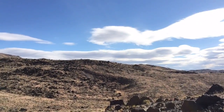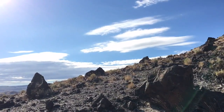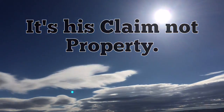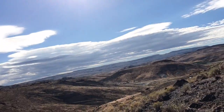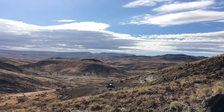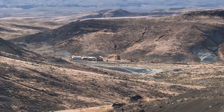So, there's a couple other areas over here that are owned by another miner that you can't dig in. They seem to be on his property, but not quite on his mining claim's property. Sorry, bad camera work. The tripod's getting hit by rocks and I'm not seeing it. So, there's the first place you pull into right down there.